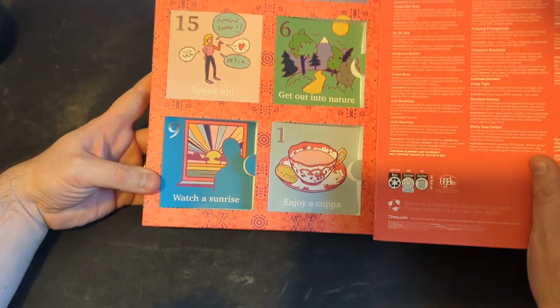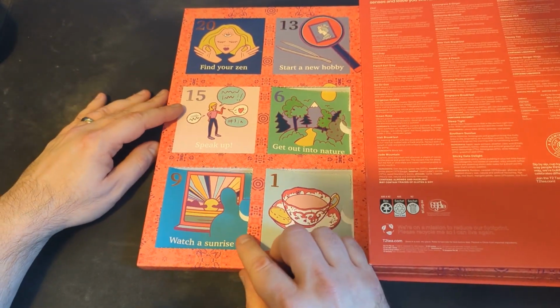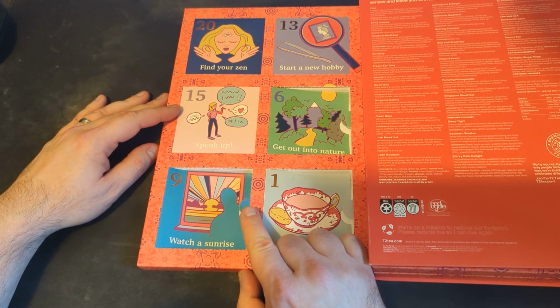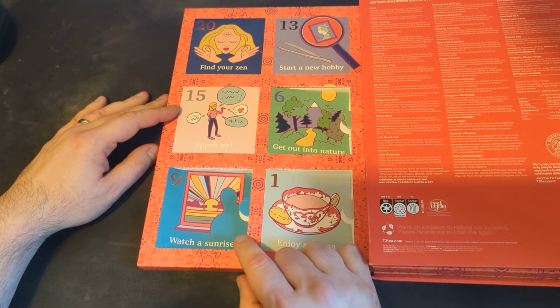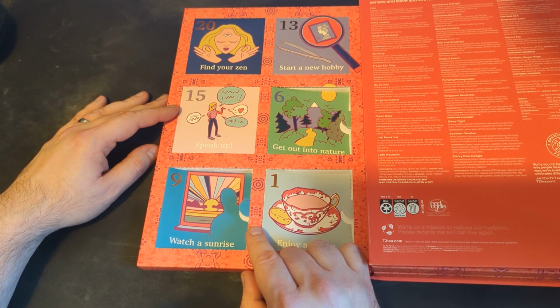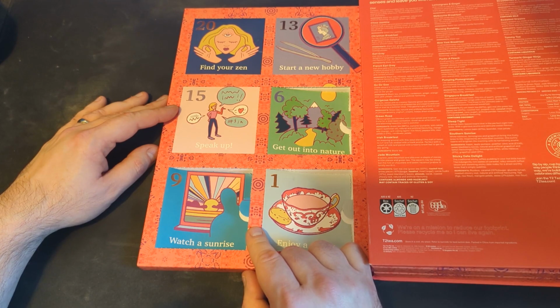The little gold thing does say watch a sunrise. That might be quite tricky to do right now because it's the middle of the day, so I can't do that today because the sun has already risen. I might be able to do it at some point. It's easier for us here in the UK right now because it's winter, so the sun comes up a bit later. We could find out when the sunrise times are, and then go and have a little look. It'll be very cold, it's proper cold in the UK at the moment, but I suppose I could give that a go.